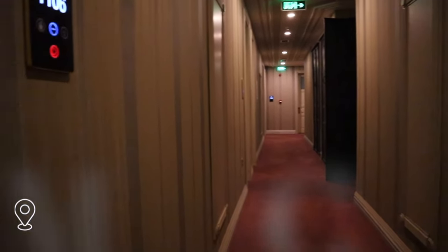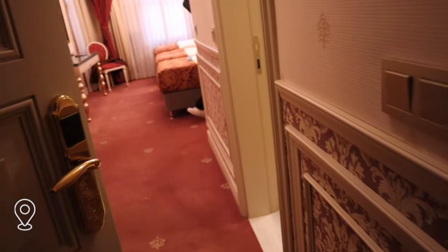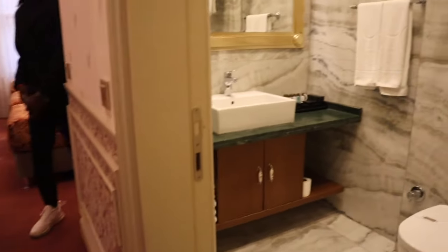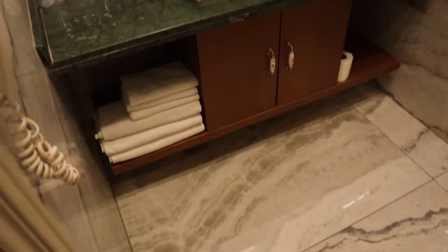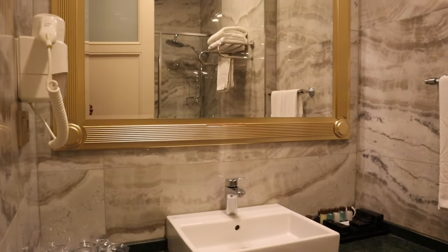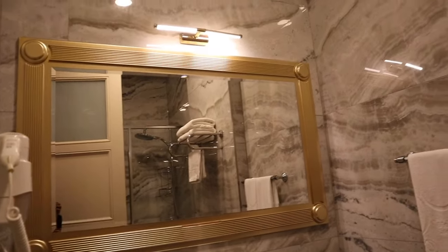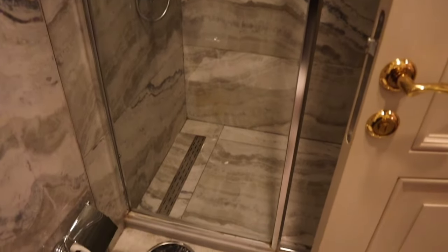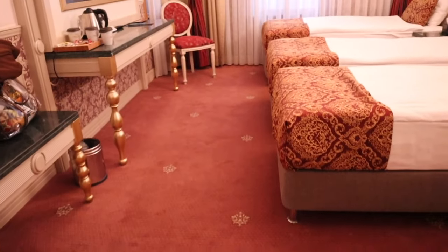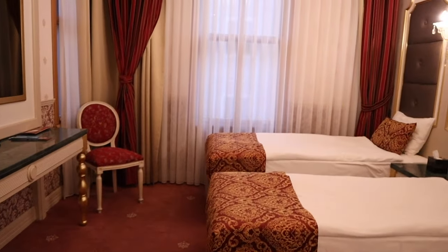And this is the hotel where we stayed at, and that's how the corridor looks like. And this was our room at Bosphorus Palace. And when you get in to the right, the first door is the bathroom. I loved all the marble detailing, the gold framed mirror. Everything was just perfect. It was just the right size for us. All the appliances were new and everything. It looked like it was freshly refurbished. I love this like royal red carpet on the floor.